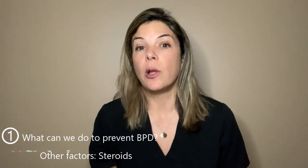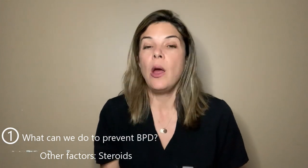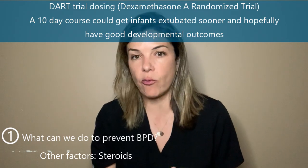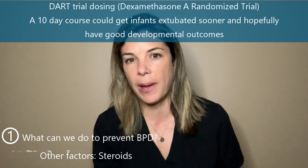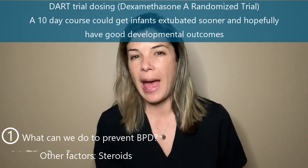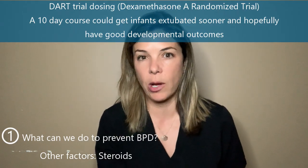For example, one of the studies done to show that babies could get extubated and hopefully reduce BPD was the DART trial, which was dexamethasone: A Randomized Trial, which showed that a 10-day course of dexamethasone could probably get babies extubated sooner and hopefully didn't really have bad neurodevelopmental outcomes.